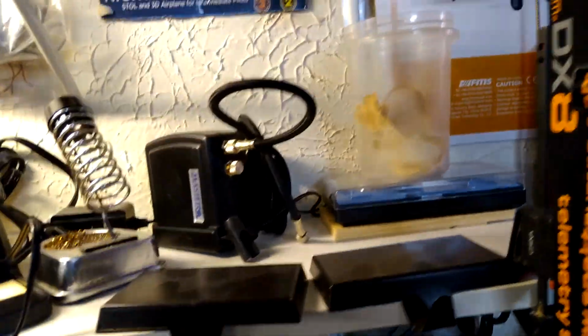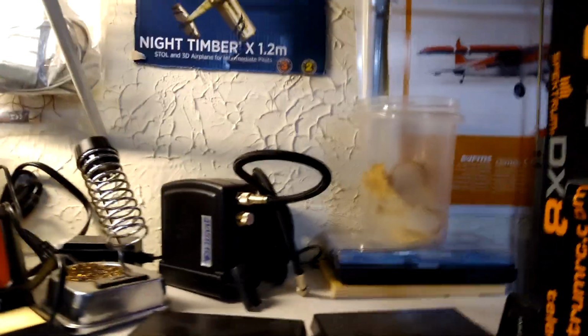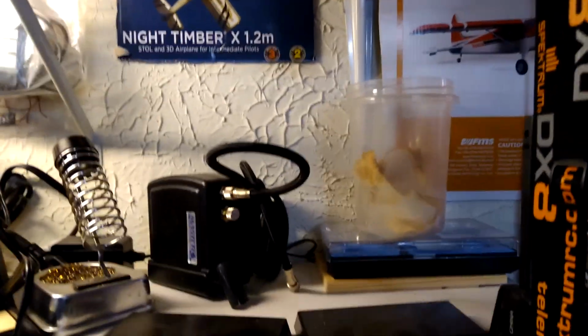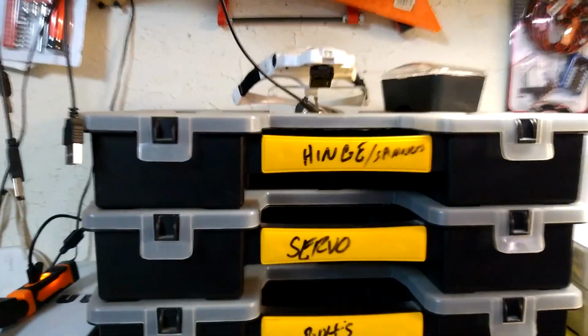Got soldering irons. I got an airbrush for painting. And I messed with it one time, and it took so much work to clean it that there it sits. Got all kinds of tools and sprays and epoxy and all kinds of nuts and bolts and hinges and servos and other bolts, and my computer.